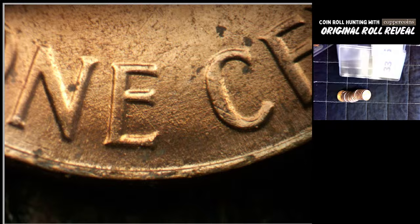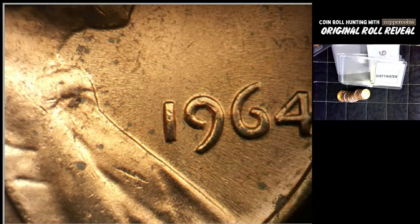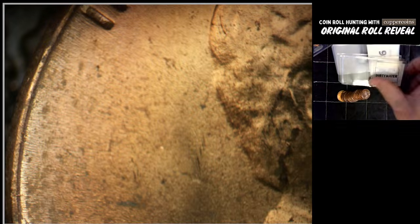Yep, these die scratches seal the deal. This one right here and this one right here. Sloppy stacks. We are finding 2 different doubled dies. A bar L and then a little bar T. Haven't found a bar T since coin number 9 though.